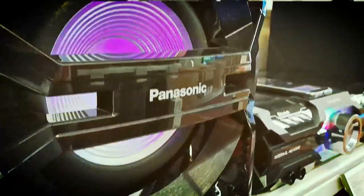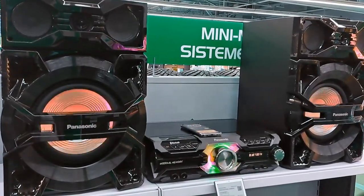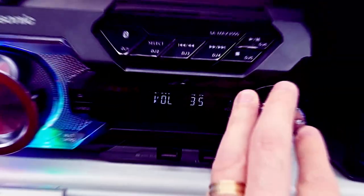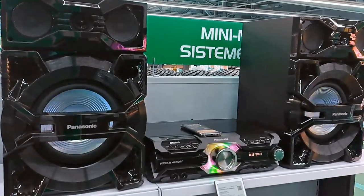Hello friends, today I will test MAX 4000's little brother, the Panasonic MAX 3500. The test was done in a store. I couldn't set the volume louder than 36 because it sounded very loud. All settings are at level 4. And at the end of the video I will tell you my opinion, but also the rival audio systems. So let's start the test.